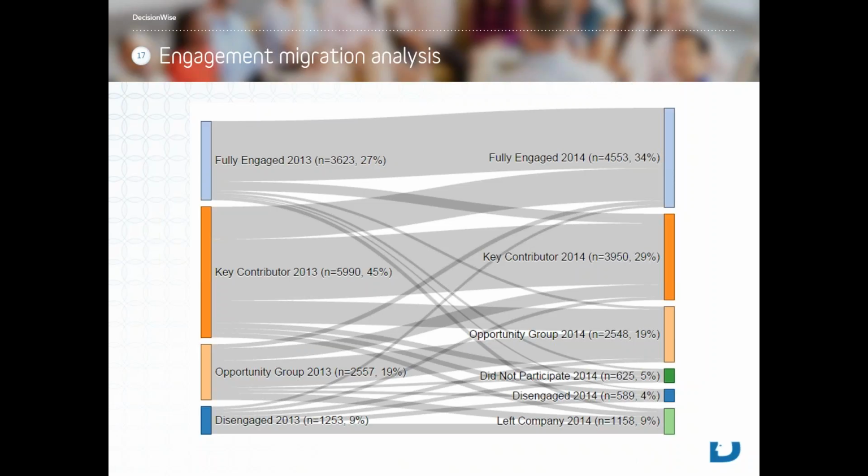I just showed this clip of the migration analysis you talked about to Neil. So this is actually really cool, something we've done with clients year over year. We look at their engaged populations, and then where have they moved. So we're looking at whether fully engaged people stay fully engaged, or move to the opportunity group or fully disengaged. And I've actually started doing analysis on what we call new positives or new negatives. So we're looking at people who are in the opportunity group and they move to fully engaged or key contributors. What are some of the factors? And we do a crosstab of their results.